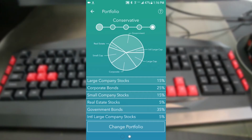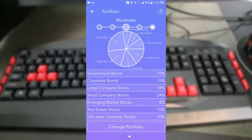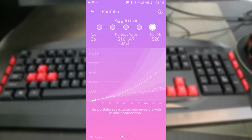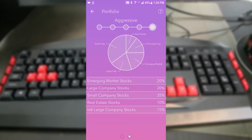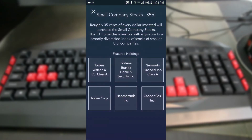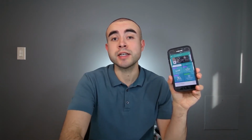Within each of these portfolio descriptions, there's a breakdown of every dollar you're investing. They'll break it down by what percentage goes into each part of the market. You'll also see that the Acorns investment app has investment projections, so you can see a 5-year outlook, 10-year outlook, 15-year outlook, etc., depending on how much money you invest per month. Lastly, you'll see there's a further breakdown of some of the featured holdings within the ETFs in each portfolio. So as you can see, Acorns really takes the automated approach to investing. They encourage saving and investing without having to really think about it, and that's always a good thing.